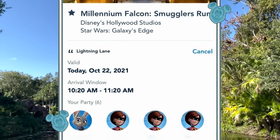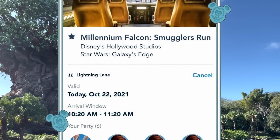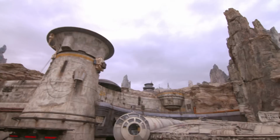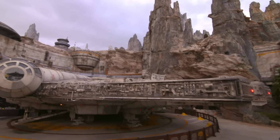Step 3. Follow the prompts and confirm everyone in your party who will also be using that lightning lane. And that's it. 3 steps and you've got your lightning lane secured. See, that wasn't so bad. A la carte rides go through a similar process, but instead of you having to pay for Genie Plus, then book your first lightning lane, the 2 steps kind of get smooshed together.